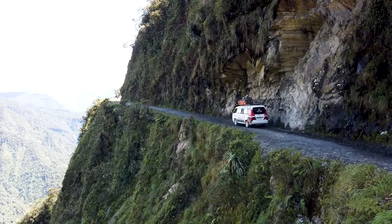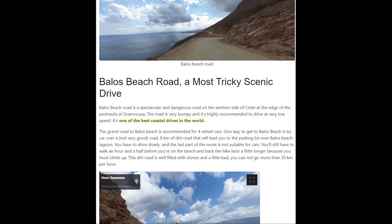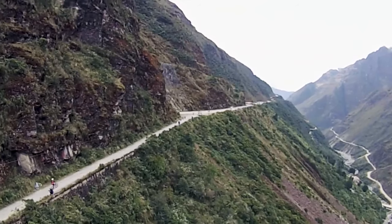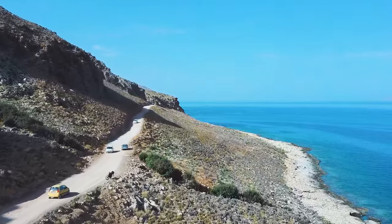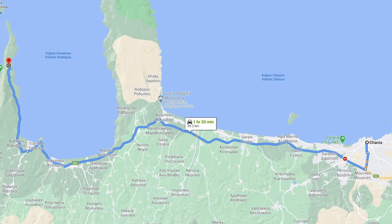Probably you have heard already how terrible this road is and how dangerous. It's even featured on a dangerous road site. Well, that's not close to the truth. You have to go slow, but mostly because it's tiring and bumpy. It's not necessarily dangerous.